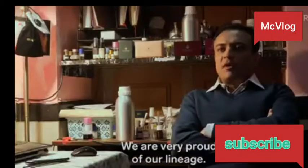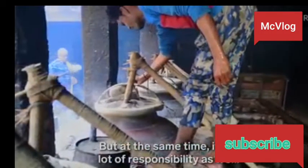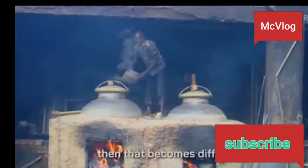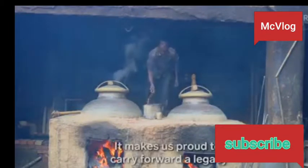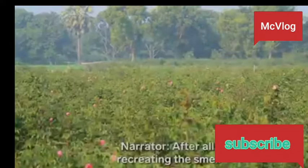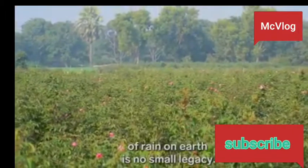We are very proud of our lineage, but at the same time, it's a lot of responsibility as well. When you have to maintain and sustain certain standards, then that becomes difficult. It makes us proud to carry forward a legacy of 5 generations. After all, recreating the smell of rain on earth is no small legacy.